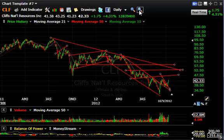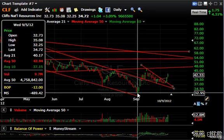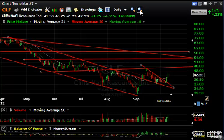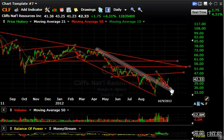CLF, another interesting pattern. Some of these metals, coal and mining stocks are doing very well. CLF, formerly Cleveland Cliffs, had come all the way down from the over 100 range back in 2011 to near the 30 zone, around, let's see, 32.25 from 100. So big drop, lost 68% of its value. But doesn't this look like a left shoulder, head and right shoulder, inverse head and shoulders bottoming type pattern forming?